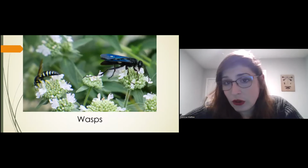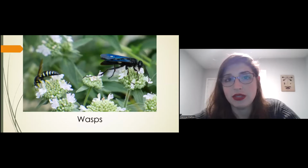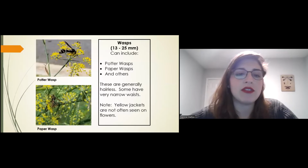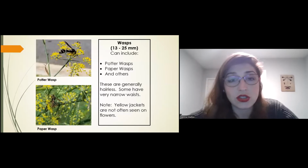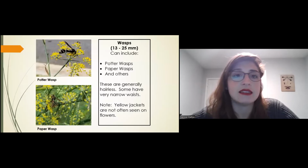Wasps are also very, very important pollinators. Here we see a couple different types, and I have done a lot of wasp education over the past couple of years with the introduction of the Asian giant hornet in Washington. However, they have not been found on the East Coast, and they have certainly not been found in Georgia. So that is good news for us, though, of course, we must remain vigilant. There is no need to panic. And I have not seen one identified correctly as an Asian giant hornet at all. So no need to worry.